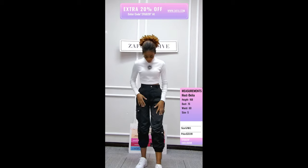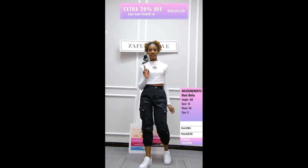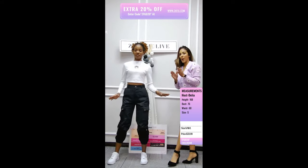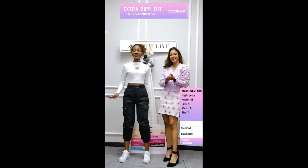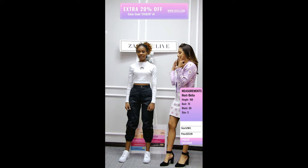So this one is really nice. You can see it's not stretchable. Yes, that's one point of the pants that I'm wearing right now. They are not stretchable, they are not elastic. So you have to buy your right size, okay? So as I said, this one is the small size. The size that I'm wearing is the small one. And this is how it looks.